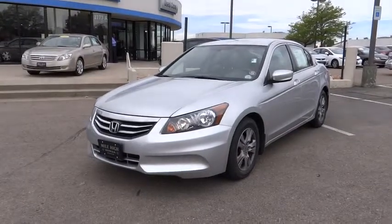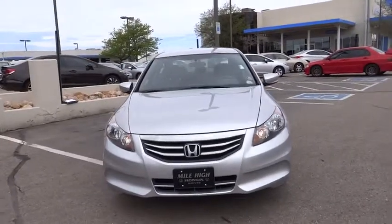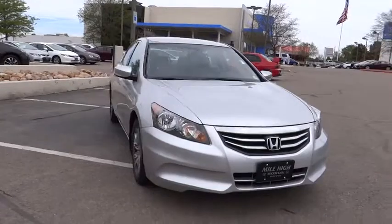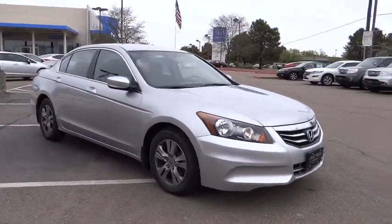2012 Accord. Ingeniously simple, yet overflowing with luxury and technological creativity. All that and more in the Accord, and is priced below $20,000. This vehicle has less than 50,000 miles.